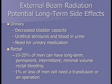The back of the prostate and the front of the rectum are right next to each other. And about 10 to 20% of men can have damage to the rectum, which can result in minimal volume, intermittent, permanent rectal bleeding. So, for example, a man might notice a drop or two of bright red blood on the toilet paper or on the stool, maybe once or twice a week, and that could last for years, maybe even for their lifetime. The chance that the bleeding would be so severe that you need a blood transfusion or an operation is very low, 1% or less.